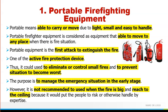Actually this firefighting equipment is mainly to prevent the situation from becoming worse. We want the fire not to become bigger. It is only to manage the situation at an early stage, while we are waiting for the firemen to come. However, it's not recommended for a big fire or a dangerous fire, especially a fire that has already reached the ceiling, because it can risk your safety. Let the expert handle the firefighting.